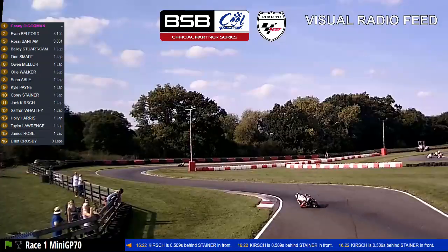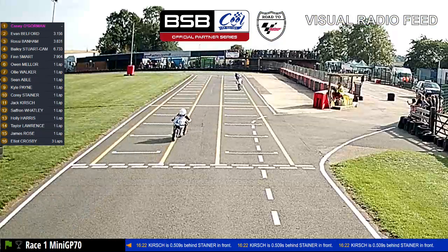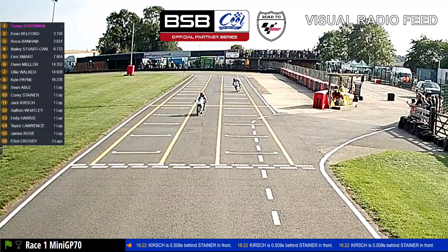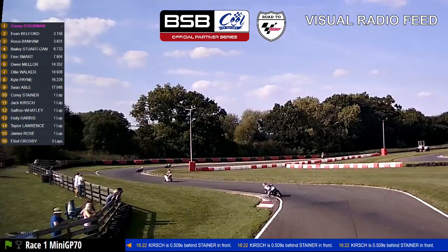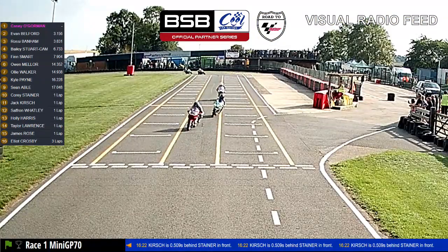That's great to see some progression in the season there. Jack Kirsch is giving Corey Stainer a bit of a headache as well. That is the battle for 10th place. In fact, Jack Kirsch has got ahead of Corey Stainer for 10th place. So Jack Kirsch is breaking into the top 10 as everyone just loops through the first few corners.